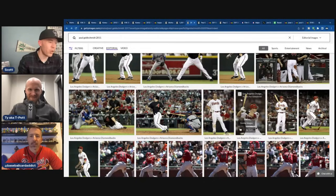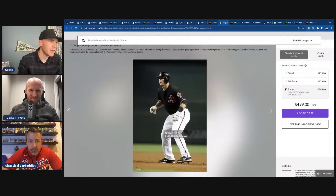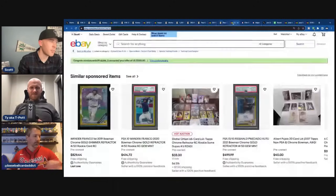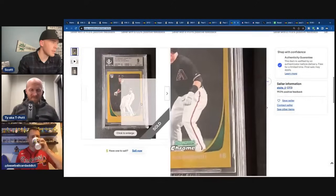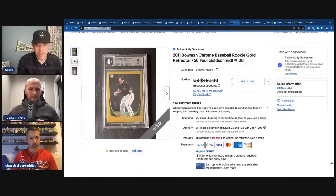But here's a Goldschmidt image. Here's the top Bowman Sterling. This one might be slightly different, but you get the idea. Here's the Paul Goldschmidt image. Here's the Bowman Chrome that the image is based off of. And we can go on and on and on, but this is a great way, if you don't have all the funds in the world, to go back and look at the cards you care about or cards of a player you care about, find cool moments that are memorable to you, and you can find them through Getty Images and some searching.